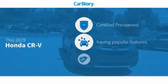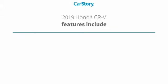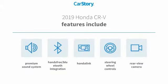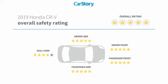Car Story research indicates this vehicle as certified pre-owned with popular features and a good deal. Features also include premium sound system, rear view camera, steering wheel controls, hands-free Bluetooth integration, and has been listed as an IIHS top safety pick with these ratings.